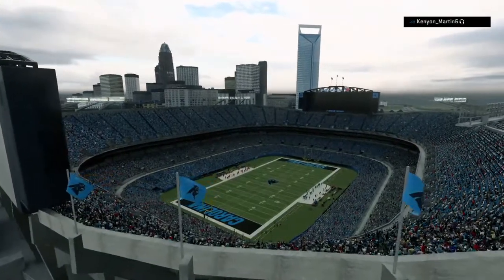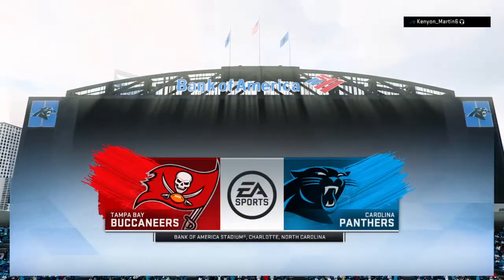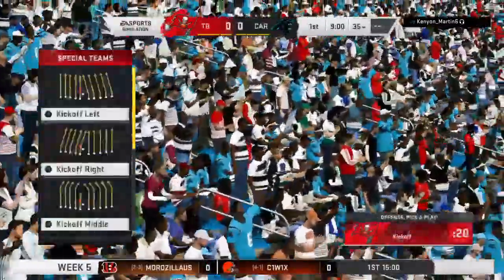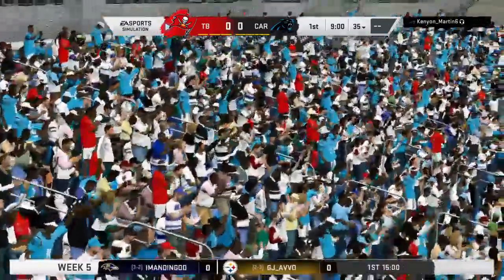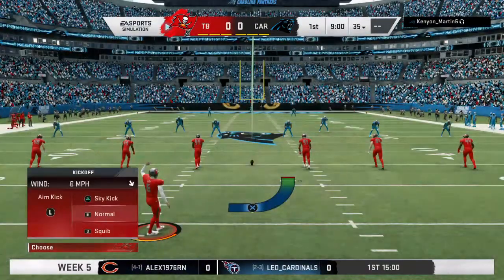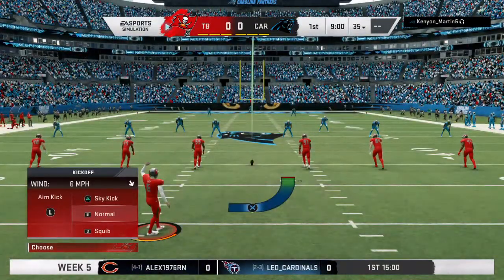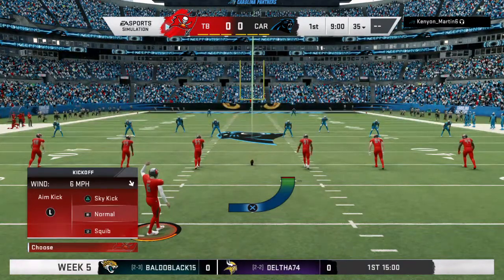Just a spectacular afternoon for football here in the Tar Heel state of North Carolina as EA Sports welcomes you inside Bank of America Stadium in Uptown Charlotte. The scene a few moments ago, here it is. It's unlike any other in sport as both teams made their way out of the tunnel. These folks are fired up as their guys are ready to do battle between the Tampa Bay Buccaneers and the Carolina Panthers.